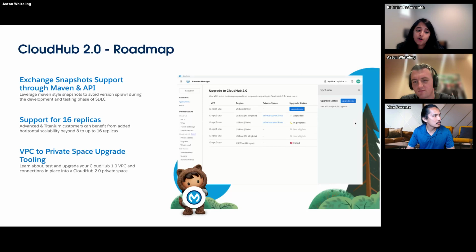Secondly, for our customers in our advanced or titanium tiers, I saw a question around this, like, are some capabilities only available for our advanced tiers? On those lines, an enterprise ready feature is you will be able to scale up beyond 8 replicas to up to 16 replicas. This is something that we're working on at this point. So you get improved horizontal scalability, even in comparison to CloudHub 1.0, which was limited at just 8 replicas.